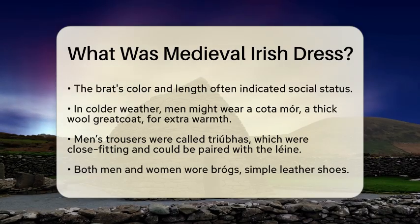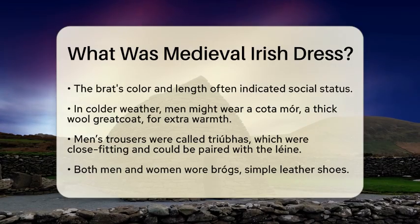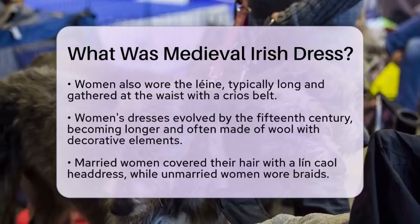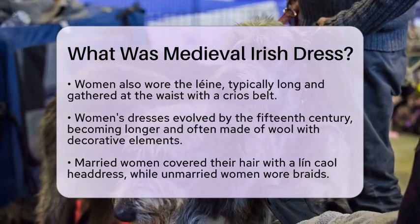Women's clothing had similarities to men's but also featured distinct styles. Women wore the léine as well, but they typically kept it long. They gathered it at the waist with a belt known as a cryos. Like men, women also wore the brat over their dress.